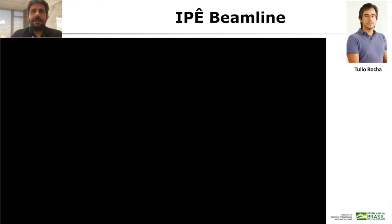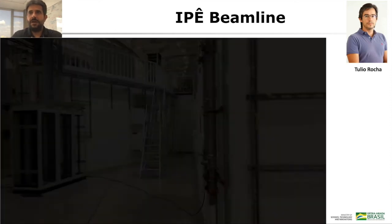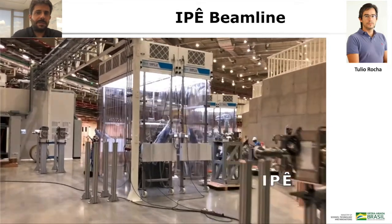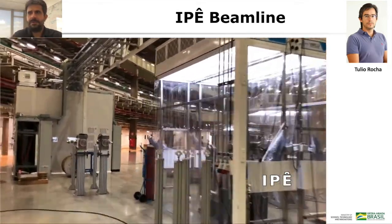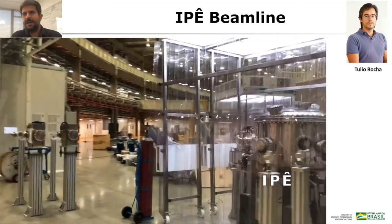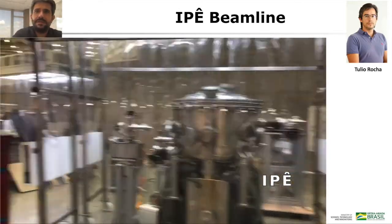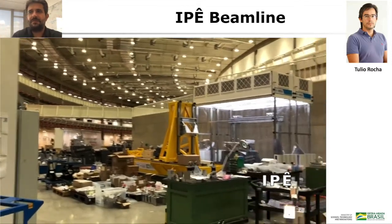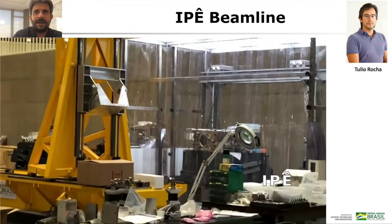Finally, the EP beamline. This is a beamline that is being assembled. As you see, we have the hutches, and we have several of the components being placed. These are images taken a couple of weeks ago. This is in a more advanced stage now, but what you can see is the spectrometer and several mirror systems in assembly.